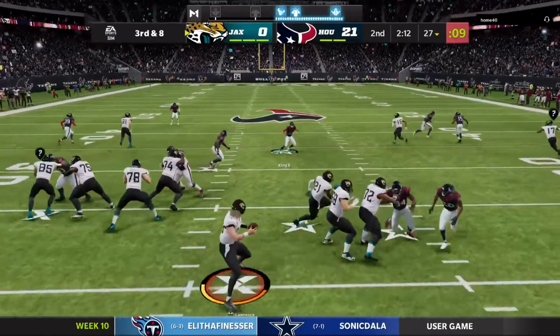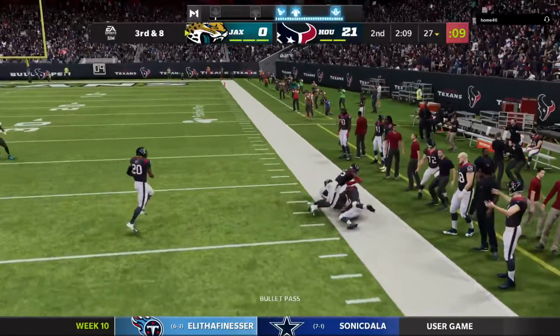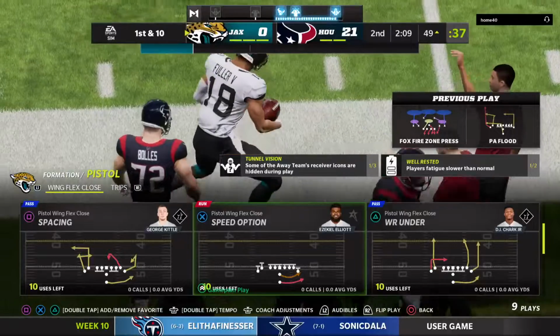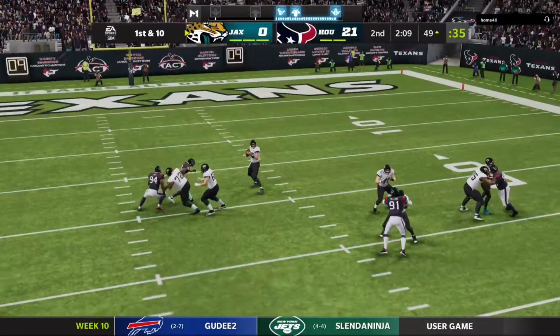8. Play action. It's Lawrence. And this one complete to Will Fuller. And he'll take this to the other side of midfield before going out of bounds. Now that's the kind of big play you'd like to see.